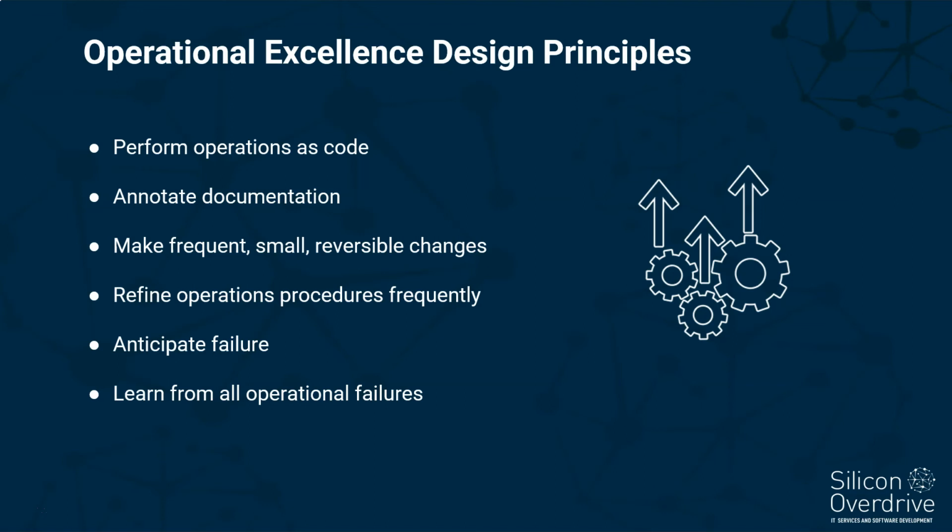Refine operation procedures frequently. As you use operation procedures, look for opportunities to improve them. As you evolve your workload, evolve your procedures appropriately. Set up regular game days to review and validate all procedures are effective and the teams are familiar with them.